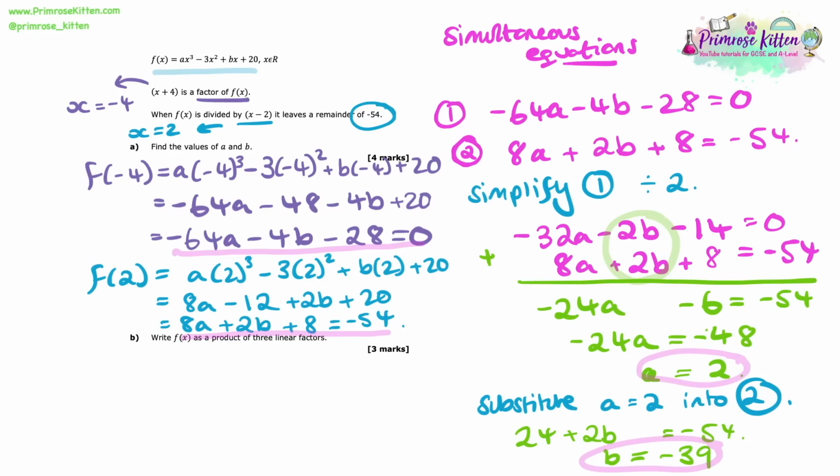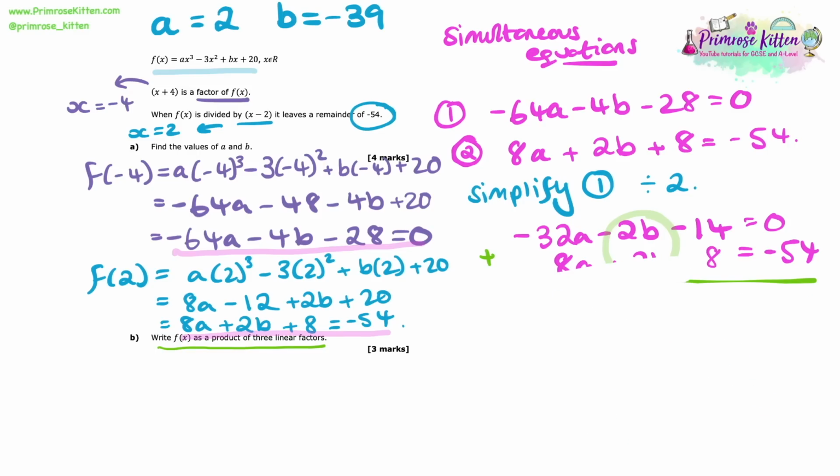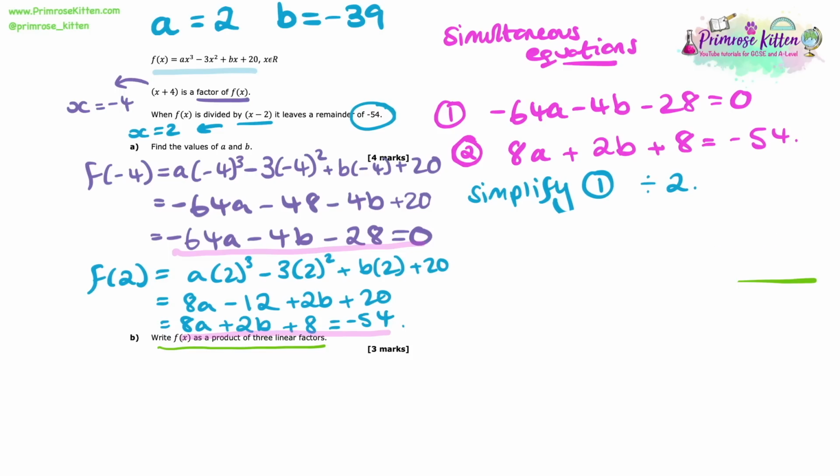So now if we go back to B, our next part, we're asked to write f of x as a product of 3 linear factors. And the method that we're going to use to do this is going to be algebraic division. And this is a very common pairing with factor theorem. So very much expect after a factor theorem question to then have to follow it with doing some algebraic division to find the other factors.